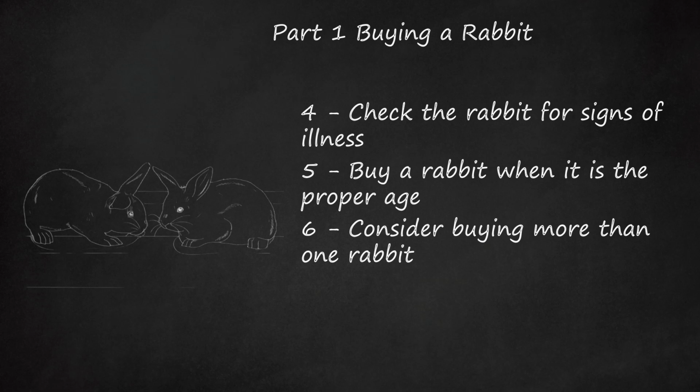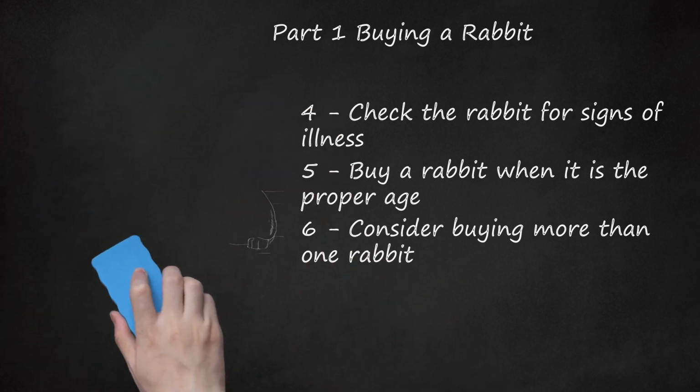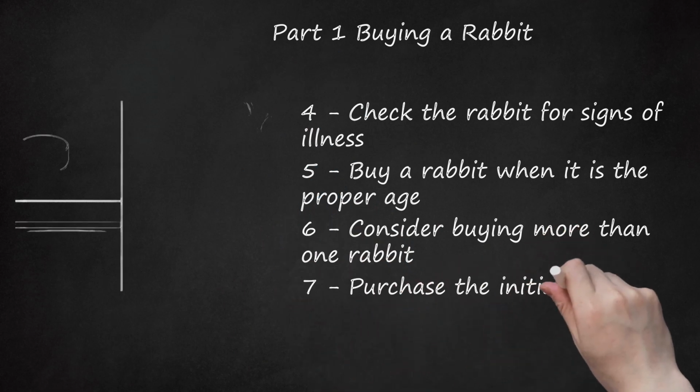Make sure the rabbits are neutered or spayed before putting them together. Intact rabbits can display aggressive behavior towards their mates, as well as develop a destructive chewing habit due to sexual frustration. It may be helpful to set up a time and neutral area for the 2 rabbits to meet. Animal shelters may have a separate room where rabbits can interact with each other. This would help you determine whether the pairing will work. 7. Purchase the initial supplies.